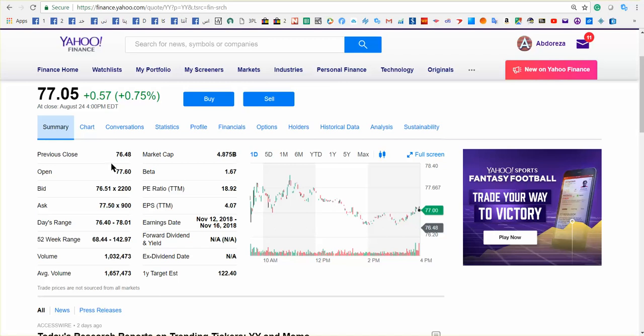After that, I'm looking at how much is the difference between the previous close and the one-year trailing target estimate. It's about $76 here and 122 here. It's almost twice. It's not exactly, but it's about 40%. There's a potential to increase here. And if you want to actually count from here, it's about 80% plus, from $76.